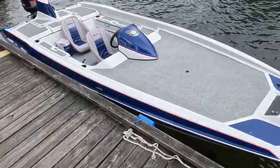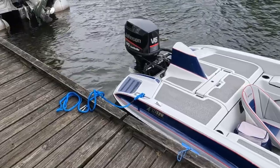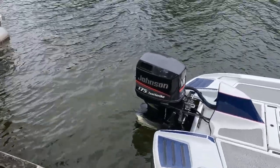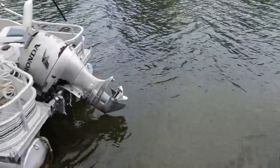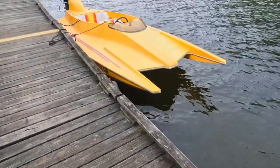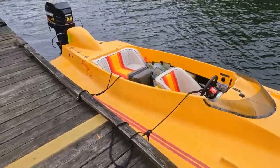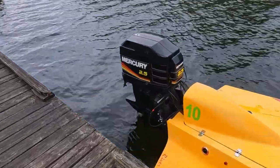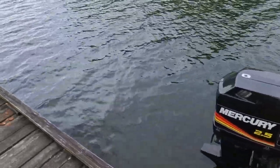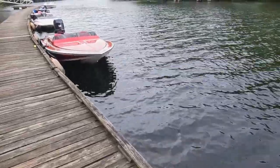So, got a nice Allison docked up, running the 175 Johnson. Sounded pretty nice. Got a Mirage. Unique color, almost, or it is a peach color, I guess you would call it. Got Bob's Stoker.